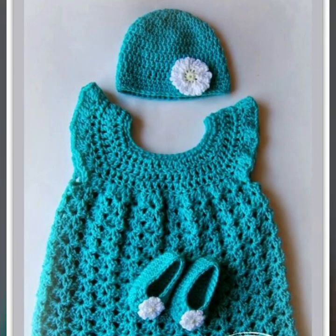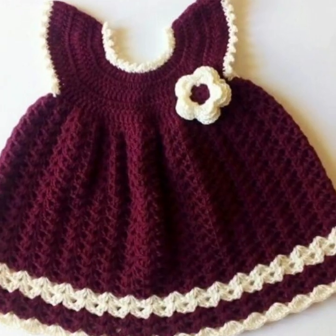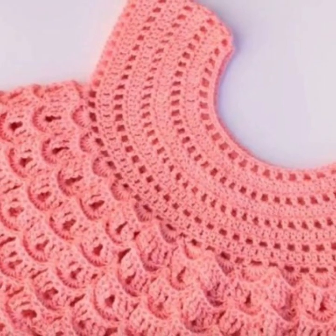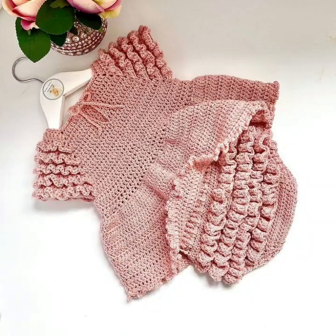Today you will see in this video stylish free crochet baby girls frocks with matching caps and photo collections ideas. You will see in this video different colors and different stylish easy crochet patterns ideas. I always try to bring more useful videos and more useful content for you guys. You will see new, all top trending and attractive beautiful crochet baby girls frocks designs.